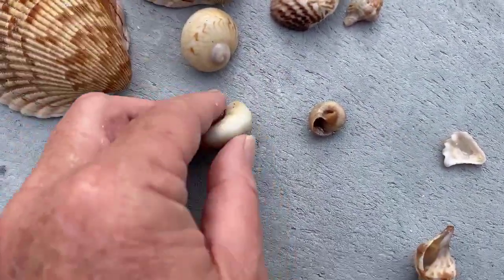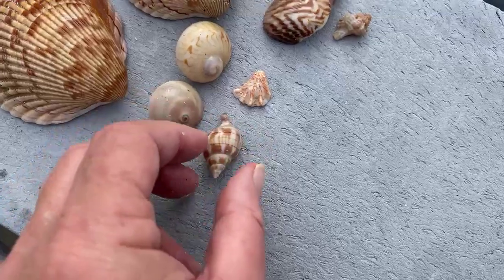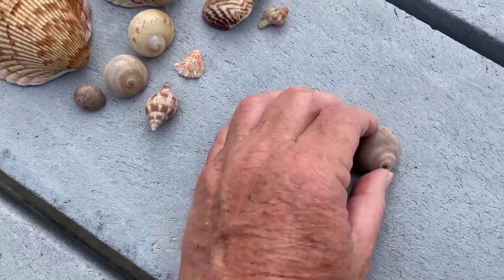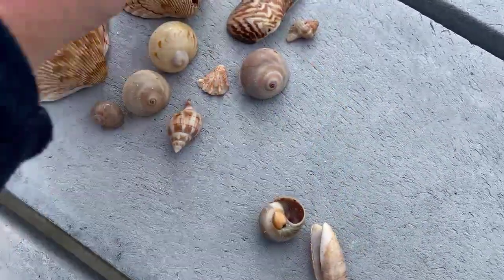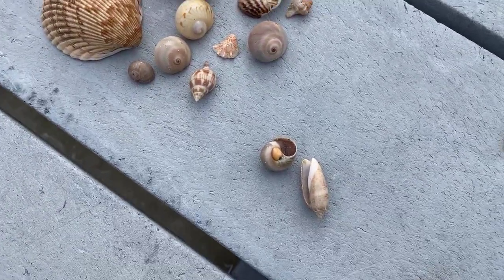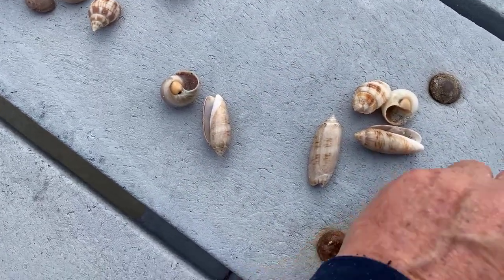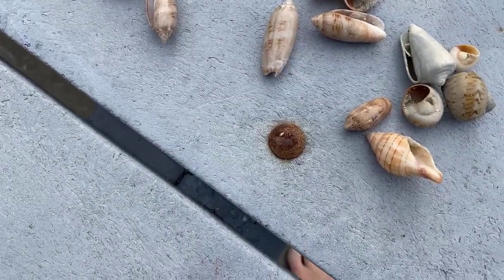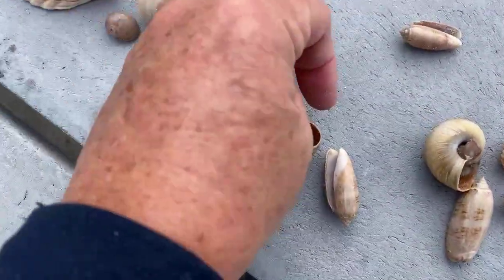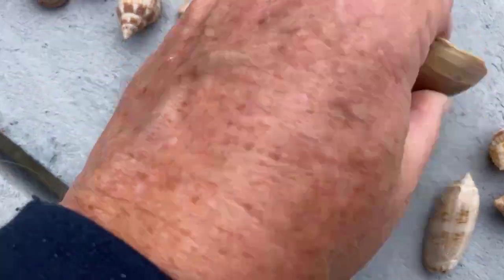Nautica shell there. Moon shells. Little kitten paw. Little tulip shell. What else we got in here? Another moon shell. Imagine that, moon shells. What else we got? I did get some olives. Where's all the olive shells? Goodness gracious. Look at that. There's a little baby olive shell. Look how tiny that one is. More olive shells.